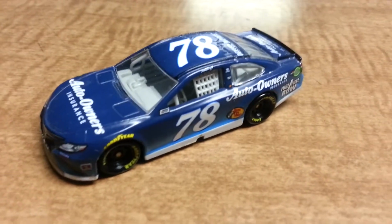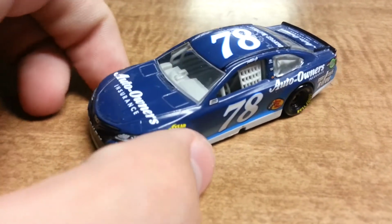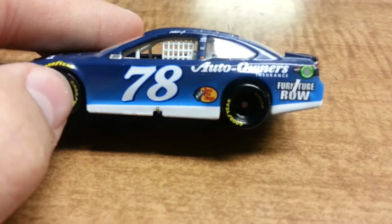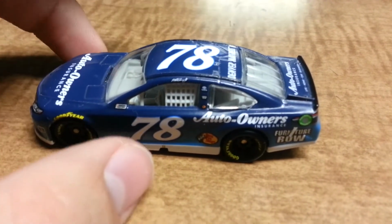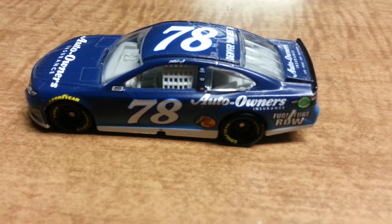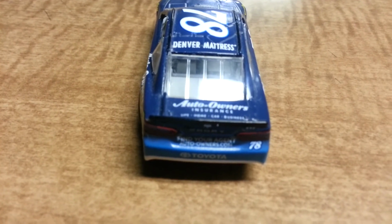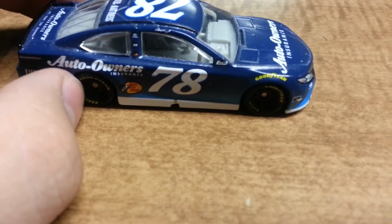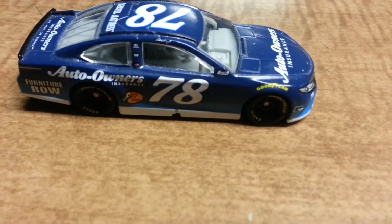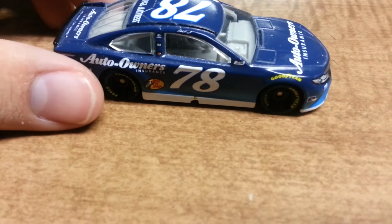Here we have Martin Truex Jr.'s number 78 Furniture Row Racing Auto Owners Insurance car, which I have his Bass Pro Shops car now. Before that, I just had this one. I am still on the fence about getting his Furniture Row car, but it's not really my kind of style. It's pretty boring. It's just one color, and it just says Furniture Row, and then it says like Denver Mattress on it somewhere. This one is pretty cool, but I wasn't digging it too much, so a couple weeks ago I got myself the Bass Pro Shops one, which I will show you in just a little bit.